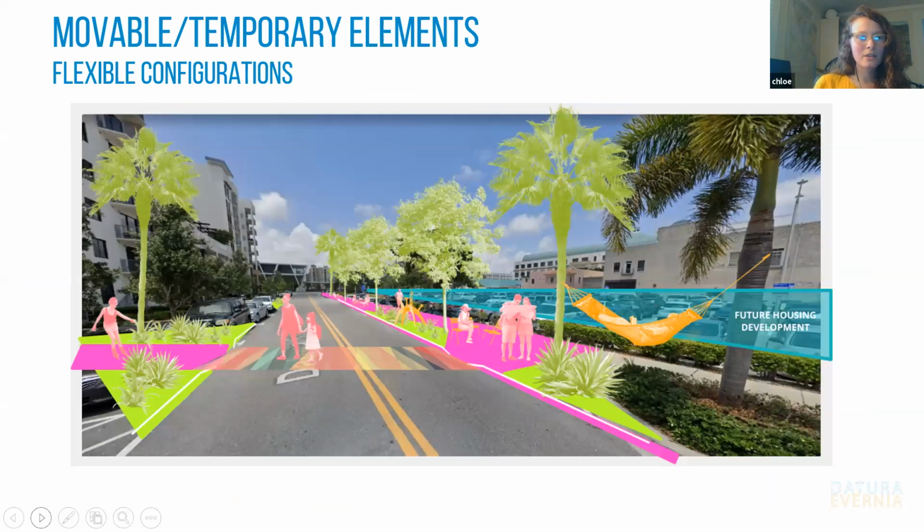And an example of these, again, the temporary elements, the artistic elements, can be seen with this image here, again, of Quadrille to Dixie on Datura. And there's just so many different options. You know, it's hard to capture in one image, but the idea that you can really make these small spaces whatever you want them to be is what we're trying to portray, is possible. Next slide, please.